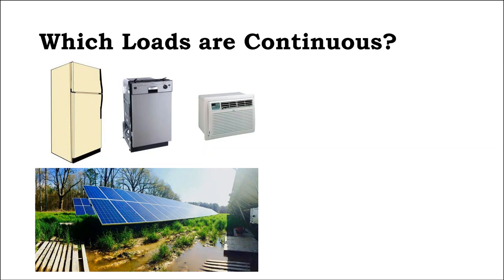Maybe we can assume that a window unit could be on for more than 3 hours. That refrigerator is going to be on for more than 3 hours. The dishwasher is not going to be on for 3 hours. And so out of all these loads, I would say the dishwasher is the non-continuous load, but the fridge, the air conditioner unit, and the solar array are continuous loads.